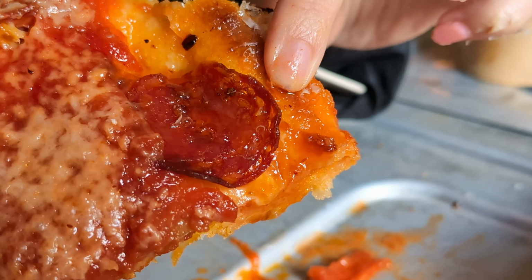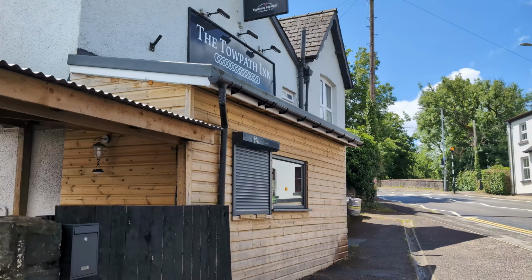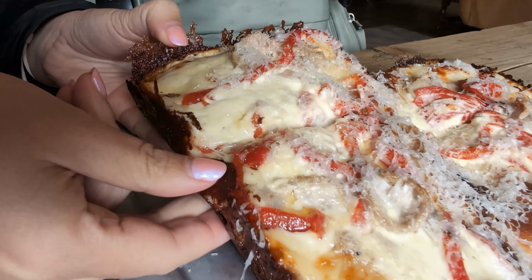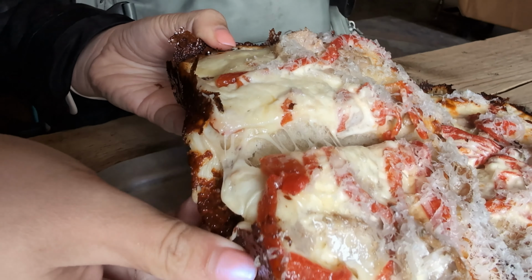Welcome to Monmouthshire in Wales, specifically a tiny village called Gilwern near Abergavenny. Imagine my surprise when I found out that I could get Detroit-style pizza in this tiny village in the middle of Wales. Detroit-style is a type of pizza that often gets overlooked in the big pizza debates.